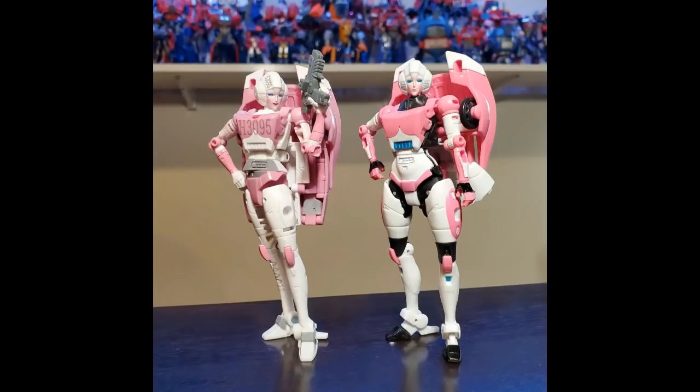There are some things that may be improved on this, but in the end it's going to be tough to beat that 30th anniversary, even if you're basing this on that mold.